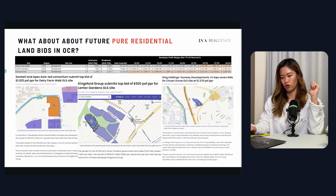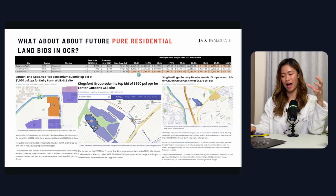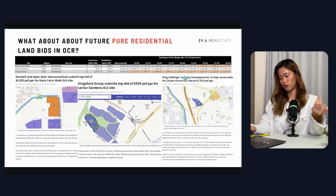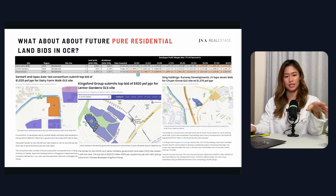For Chuan Grove, it's actually one of the hottest, most looked upon OCR land bids that's upcoming in 2026, because it has already crossed $1,376 per square foot per plot ratio, which is actually higher than that of Sky at Holland. It's higher than that of Penrith, which are RCR as well as CCR projects that I've mentioned, and their land bid prices are not even beyond $1,300 per square foot, let alone Chuan Grove with an OCR status to it. So just by slapping a 10% profit margin on top of its break-even price, I'm looking at easily $2,722 per square foot starting from, just for a 10% profit margin.